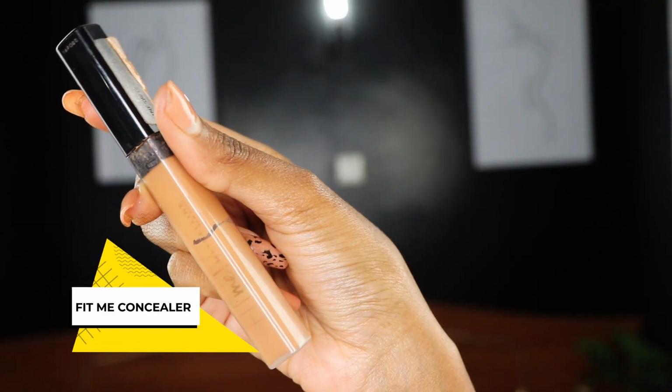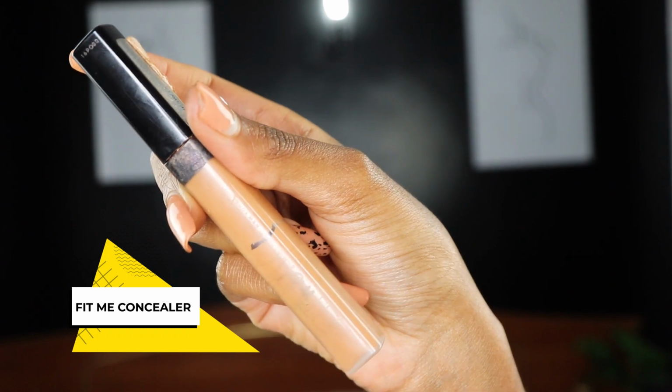So for the first shade, I'm using the FitMe concealer in the shade number 45. And then another thing you want to do, so that your concealer can last longer, is you don't put it too close to your eye at the top. You want to put it a bit lower and then you blend it upwards, because you don't put too much product right here, because then it will settle inside the lines, you know. Help your makeup help you basically. So just, I don't put too much like that right there. You see, I'm leaving enough space to blend upwards, so like that.